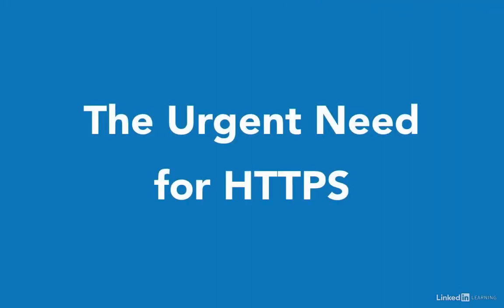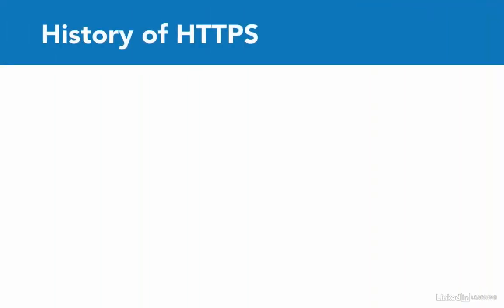In this movie, we're going to discuss why it has become urgent that web developers start using HTTPS on every single website. As our use of the internet has evolved, so has our usage of HTTPS. When the web was first created, HTTPS was there at the beginning, but it was used primarily for encrypting e-commerce pages. We knew if we wanted to buy something online, we needed to have a secure way to do that. So we could send our credit card information securely over the internet using HTTPS.